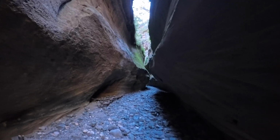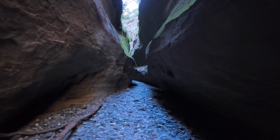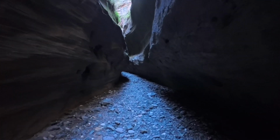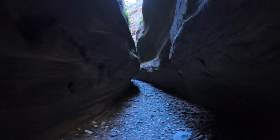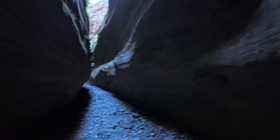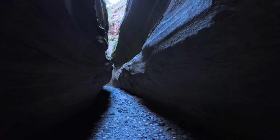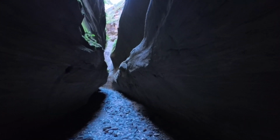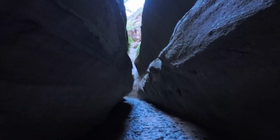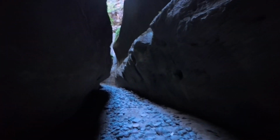It's amazing, this gets so narrow and so big. I don't know how this was formed. Was it formed through water, or was it like a lava tube or something from a volcano? I have no idea. I'll have to research it when I get home. It's quite dark in here. The walls are probably 2 meters apart at this point, it's that narrow. And these cliffs go up probably 200 feet, way up. Amazing.